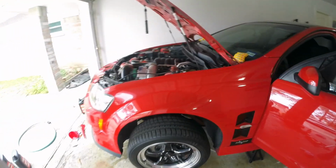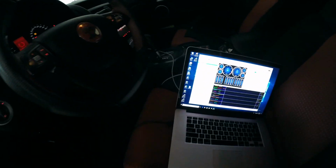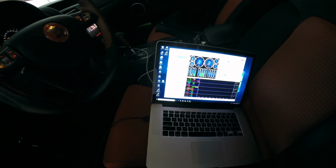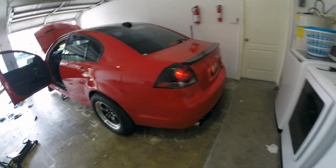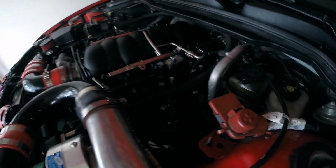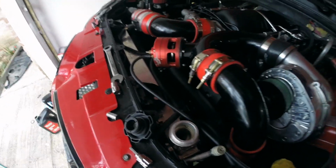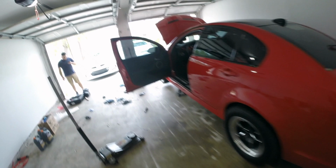And it's time for the first startup. So we'll see what happens. I've gone ahead and connected the data log so that we can see what's going on. And let's turn this thing on. No smoke in the back. Everything looks good. A little bit of oil, but nothing too crazy. The big thing is, guys, we don't want any smoke, any exhaust coming out the back.